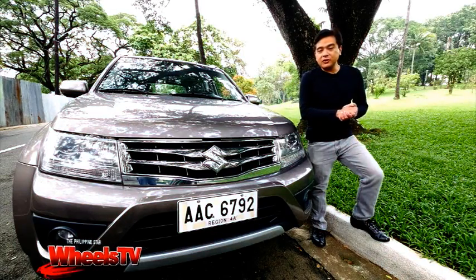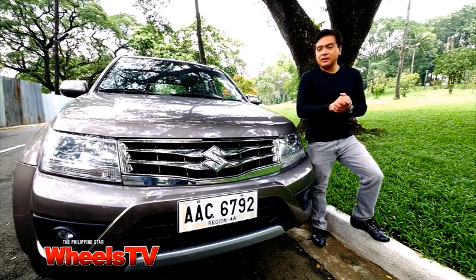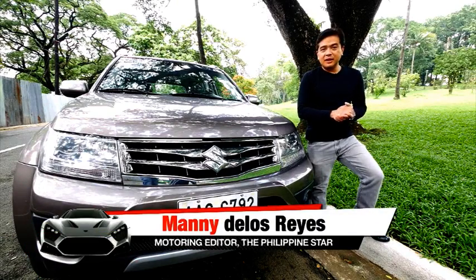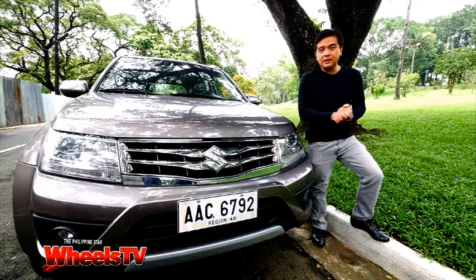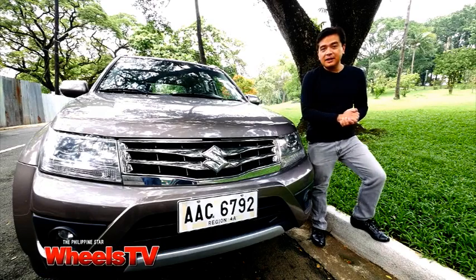This is a 2015 Suzuki Grand Vitara. If this car gives you a case of deja vu, that's because it's been around since 2005. That's quite a lot of years in car years. But it's still in the market, it's priced competitively, it's still selling pretty well, it still looks good actually, and it's time for us to drive it.